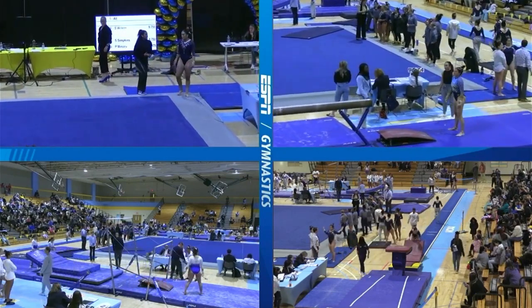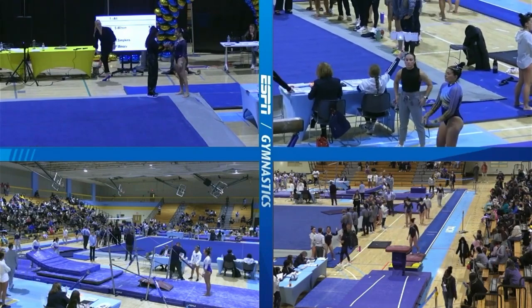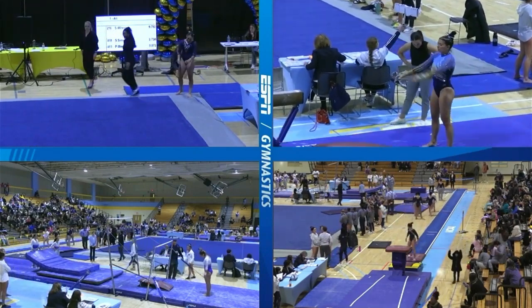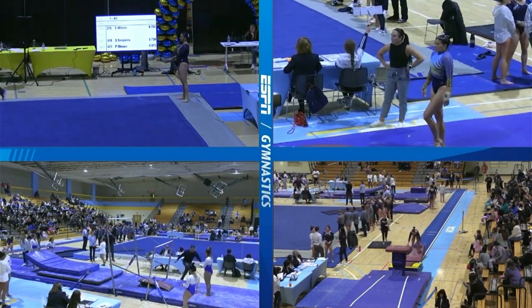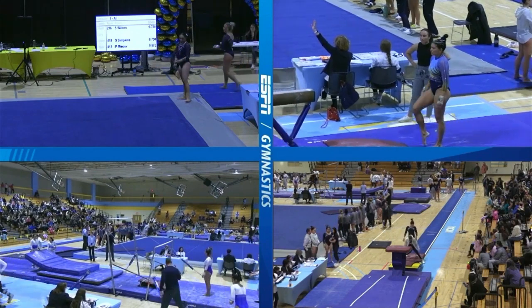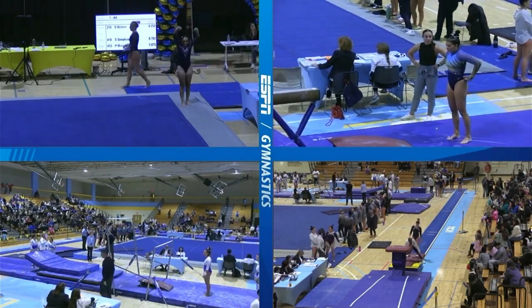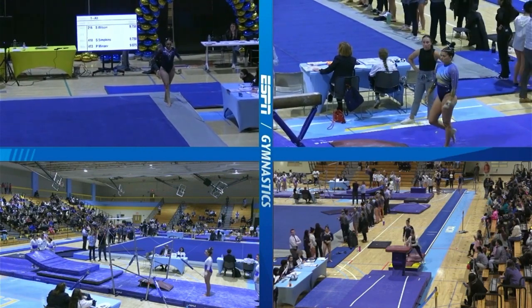Absolutely. I agree. This will be Taylor Dalton on beam, and she has a really cool front roll mount off the springboard. And she'll follow it up with that really, really challenging jump combination with the split ring jump.